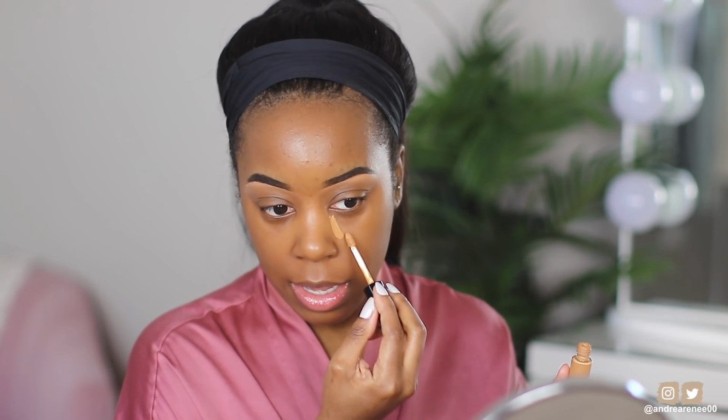Now let's put on concealer. So I'm gonna take the Pat McGrath Labs concealer in the shade 23, and we're gonna use this for my highlight concealer.